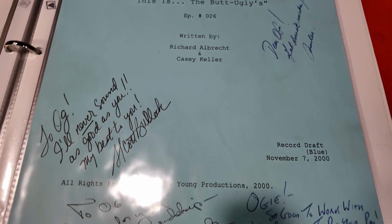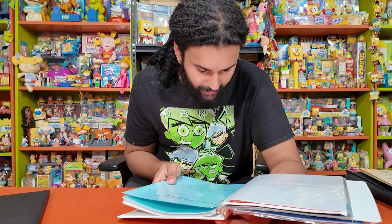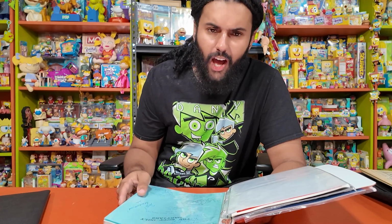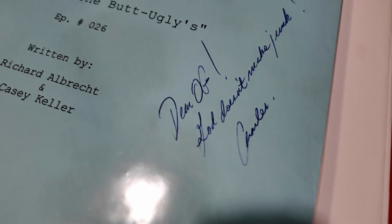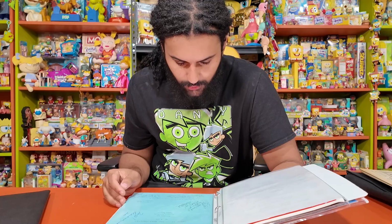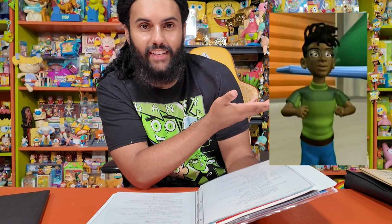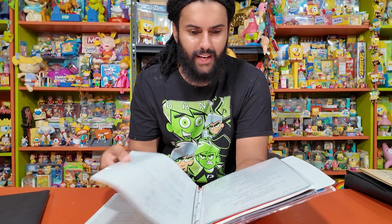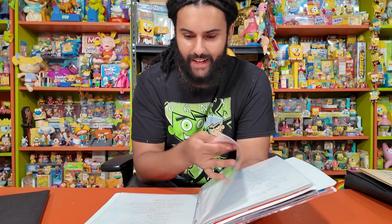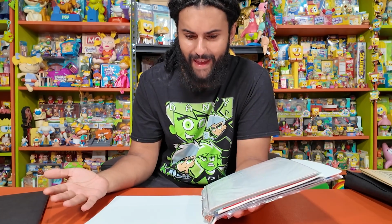This is The Butt Uglies, episode 26. And it is signed by all the voice actors on this show, including one most notably, somebody I've actually had a personal encounter with, Rob Paulson, who does the voice of Mark Chang, Yakko, Carl Weezer, an unbelievable amount of characters. But it's signed by the entire crew, and all of them say to Oogie, OG Oogie, to Oog. So I think that this person is the voice actor for this character on screen, done by Oogie Banks. And if he reaches out to me and he's ever interested, I am more than happy to give this back to him. As of right now, I'm gonna probably just keep it in the collection here, but if at any point in time he wants this back, just let me know.